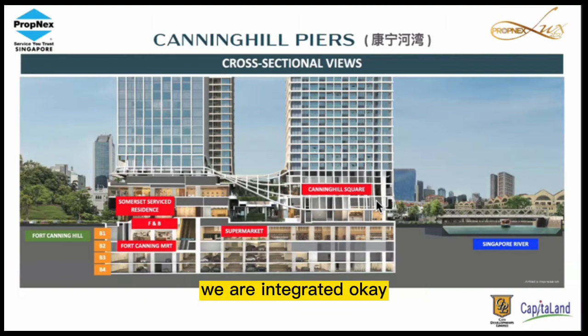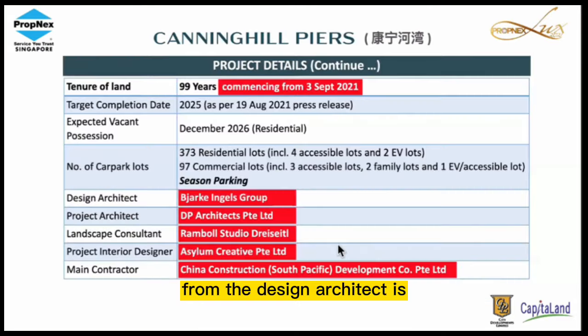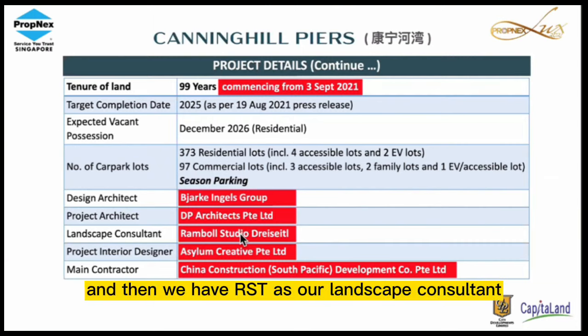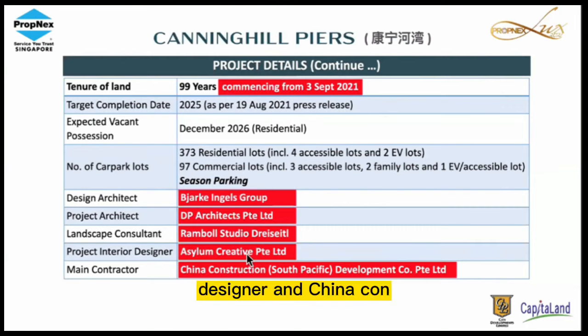We are integrated. We have the 4 components and we are also integrated with our surroundings. The design architect is Bjarke Ingels Group, the project architect is DP Architects, and then we have RSP as our landscape consultant, Asylum Creative as our project interior designer, and China Con as our main contractor.